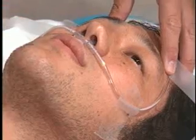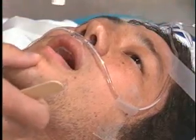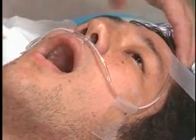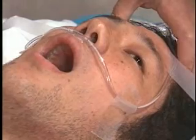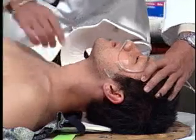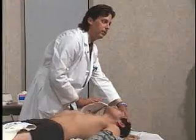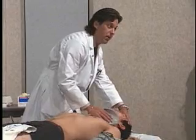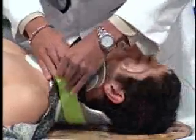Sir, can you open your mouth? Open wide, looking for false teeth or any other foreign body that may make later intubation more difficult. At this point, you can get a quick assessment for jugular venous distension as well. This may be evidence of a cardiac tamponade or elevated central venous pressure.